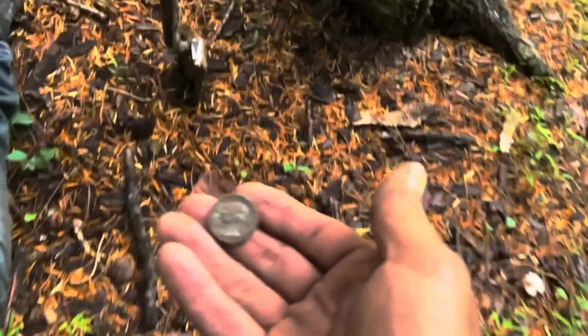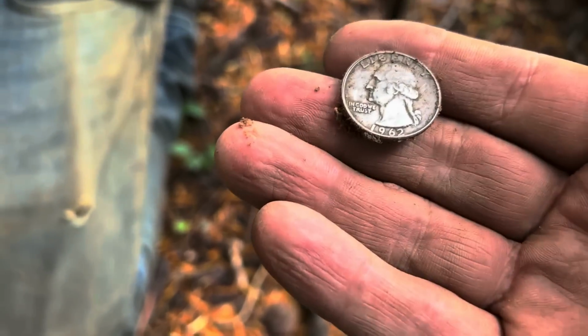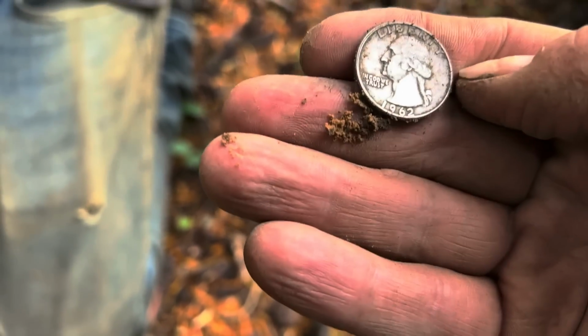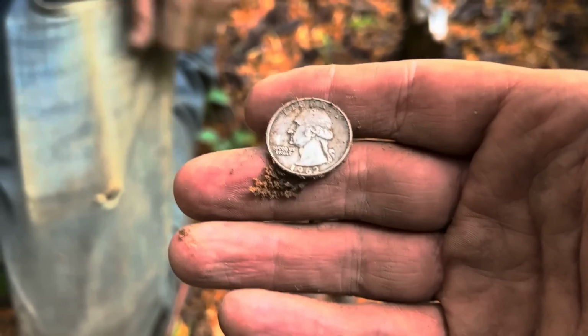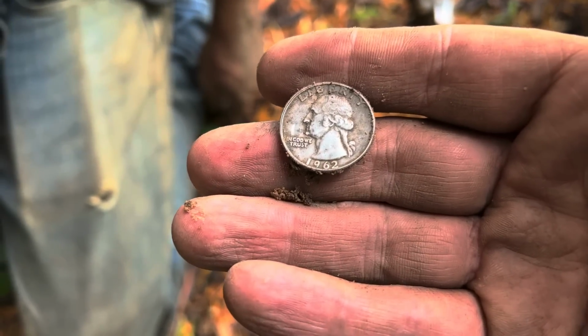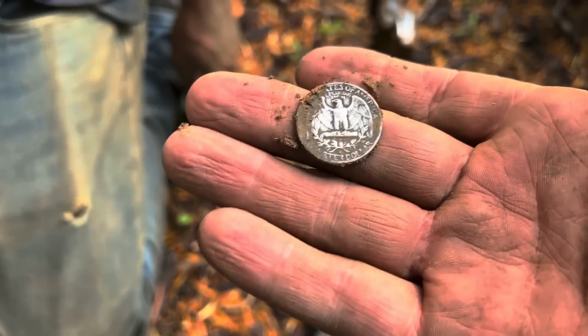I think it's a silver Washington quarter. A 62 though. Oh, that counts. That counts. I think it's 62, possibly 63. But if you say 62, I'm going to go with it because my glasses broke earlier, so I'm struggling. Wow, look at that dark. That's nice. Yeah, it's a nice dark.